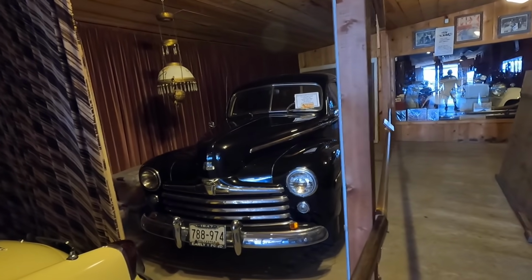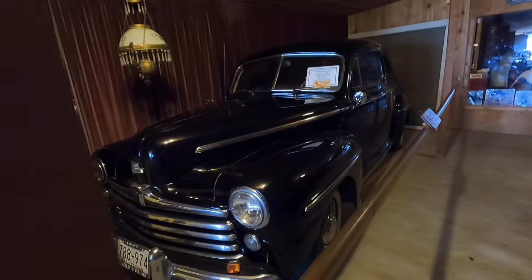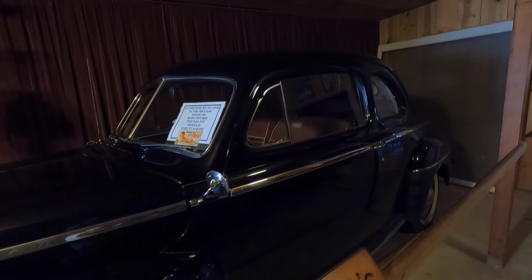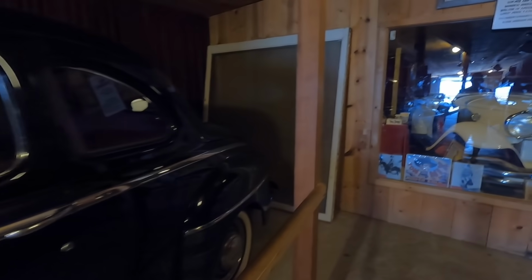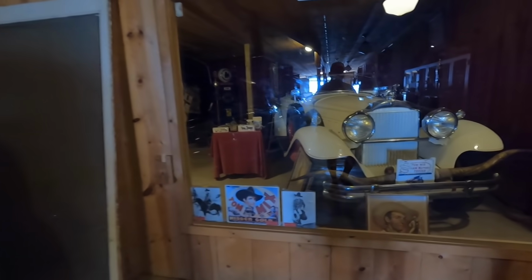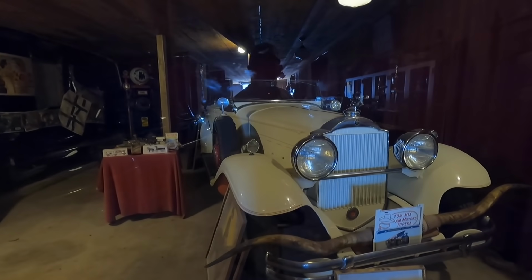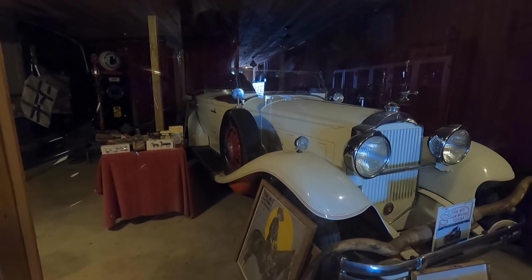Well, there ain't too many in here. These are really fixed up like a stage. Like they're 1940s. I bet they can shoot a movie in this place. Oh, look at that thing. What is that, a Rolls Royce?